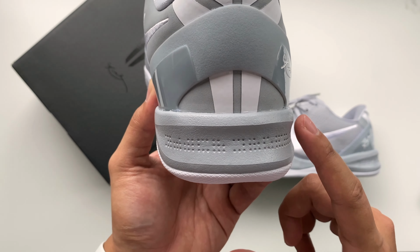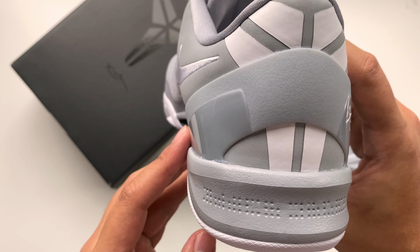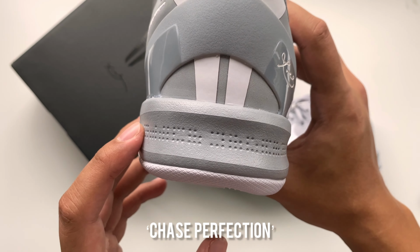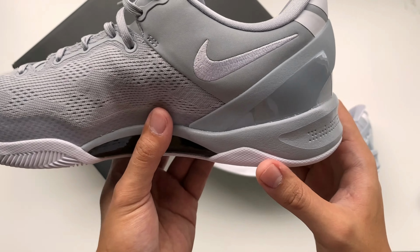And according to my research, this is supposed to be some sort of a Morse code. I'm not exactly sure if it is something different from braille, but when I translated it, it does say "chase perfection." So that is what this heel portion is supposed to mean. And again, a pretty cool touch.